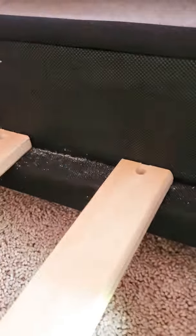But these are the types of areas that you're going to look. If I could lift these up, if they weren't screwed in, these are areas that they love to hide under. Any of these seams, they're tight, they're dark. If you're jumping up and down on the bed, it's not going to move very much. Those are the types of areas that bed bugs love.